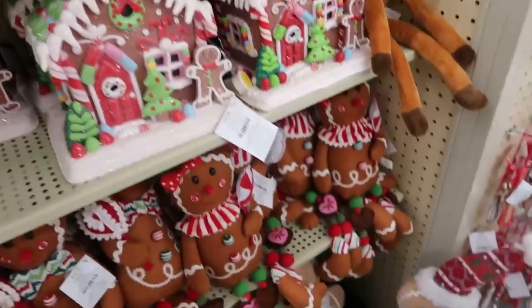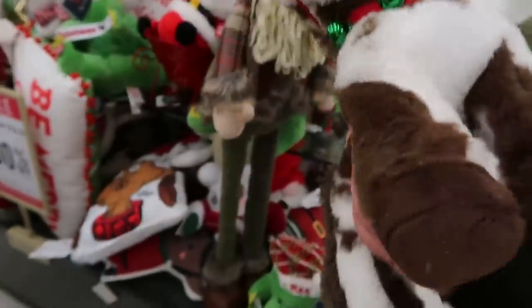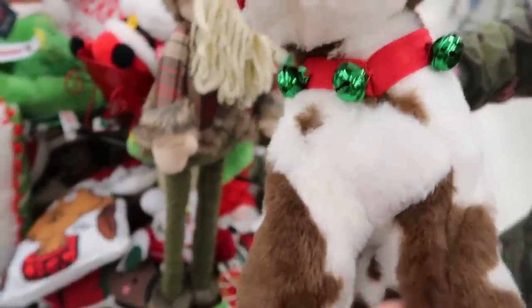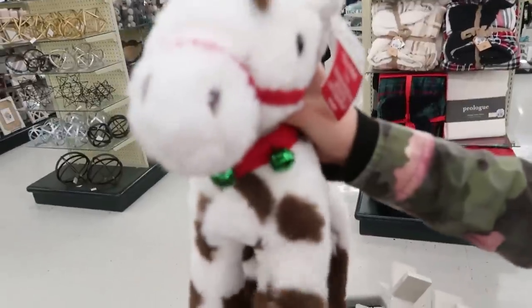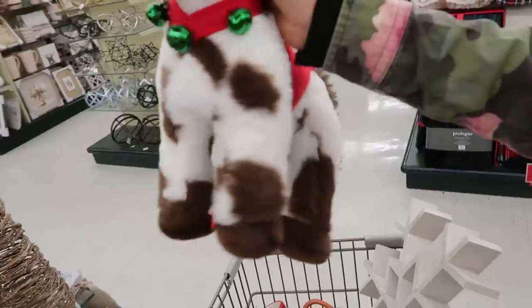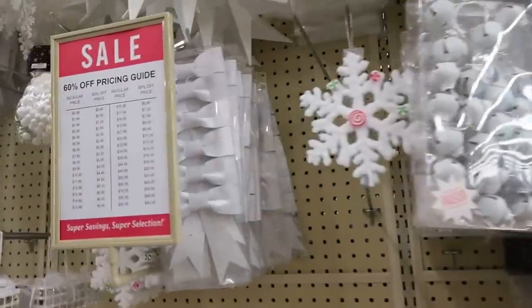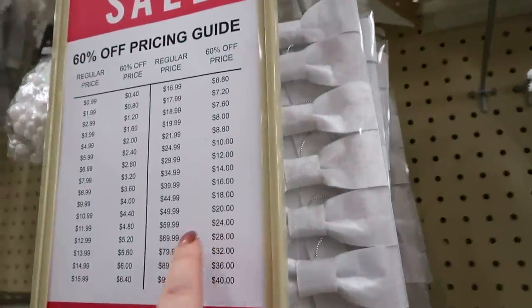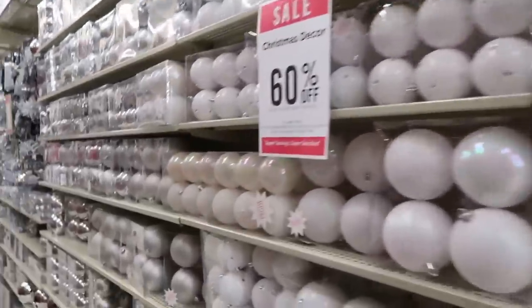It is. They got lots of little gingerbread things here. It might neigh. It's got little bells. Oh, it should if you press it. Are you gonna work for us, horsey? Okay, this horse is going places. We figured it out. Okay, so here's the price list, honey. So it would be a little over $20 if it was $52. The pony that you were asking about.